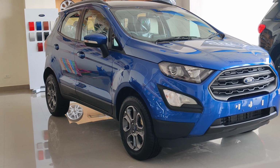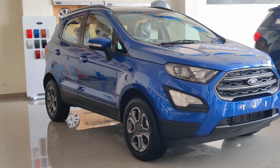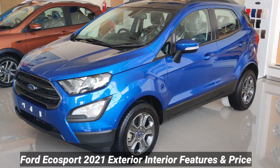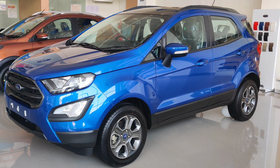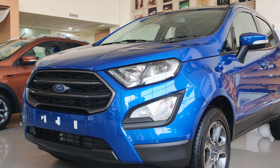Today I'm going to tell you about the best compact SUV and one of the first compact SUVs in the 4 meter segment in India. This car has been in India for 10 years, but can it still be purchased at this point in time, because a bunch of cars are available, almost 7 to 8 compact SUVs I'm sure. Yes, can we purchase this even in 2021? Let's find out in this video.